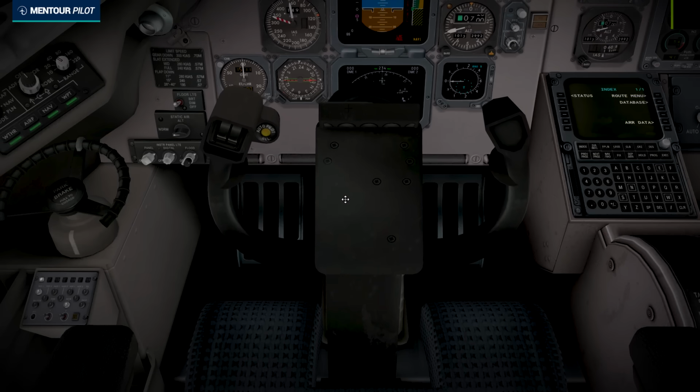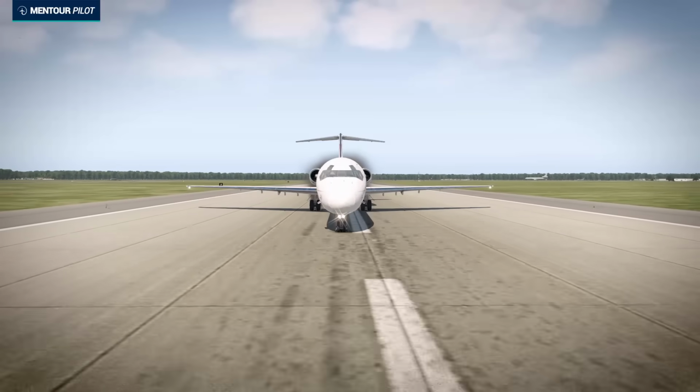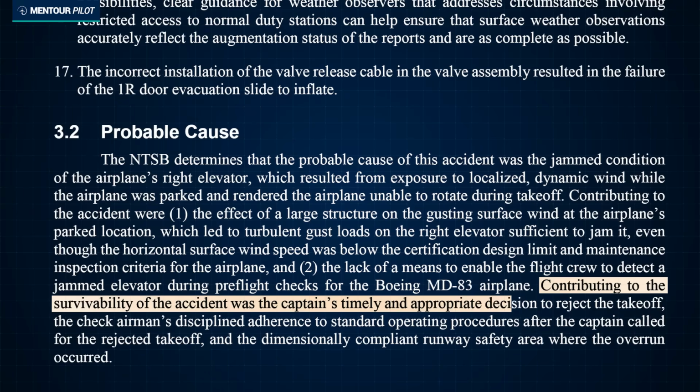The first time that these pilots would have noticed that something was wrong was when they started to rotate the aircraft, finding out that the elevator was jammed at that point, which was well beyond V1. So the accident investigation team actually commended the captain for his wise and timely decision to reject the takeoff, even though it had passed V1 when he realized that the aircraft was unable to fly.